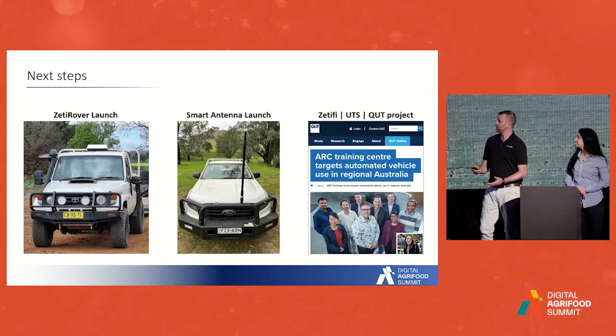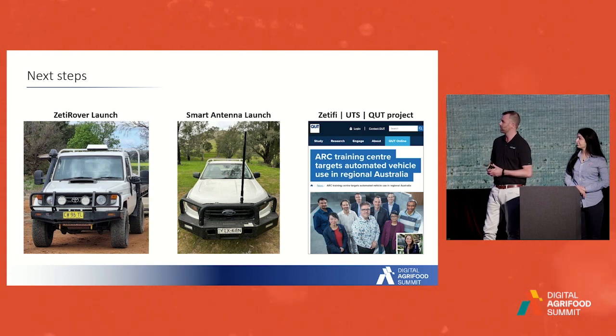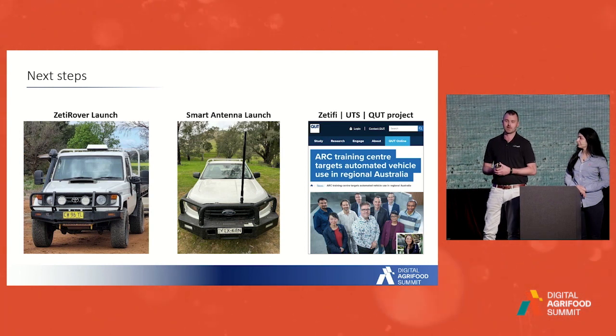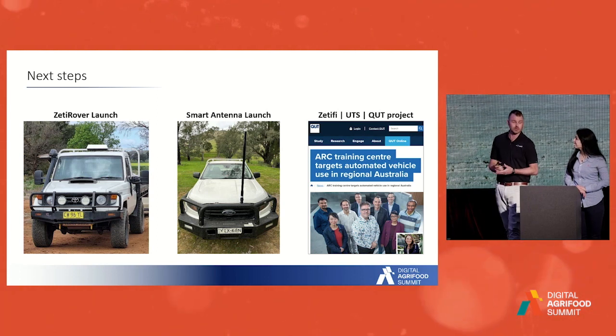The next steps for this project: the IP from this project is getting into the products that Zetifi are launching after raising that capital. The Zeti rover and our smart antennas are both available to be seen up at the conference centre up there, and you can talk to Rob and hear all about what we're doing with these products. And the research will continue.